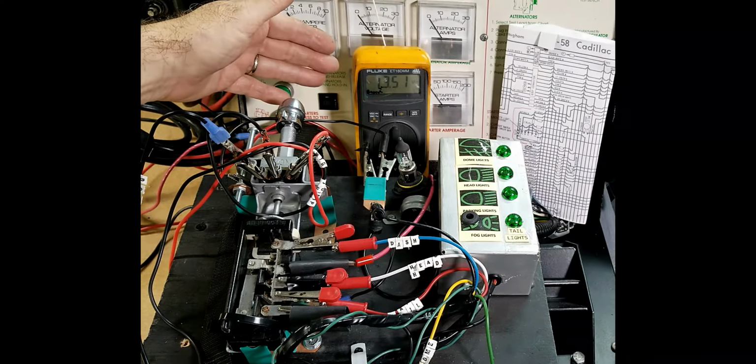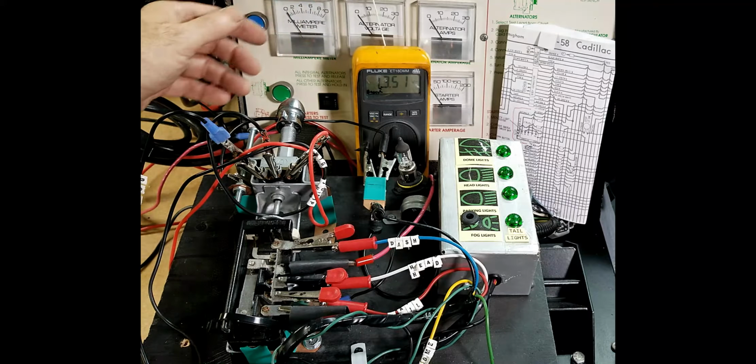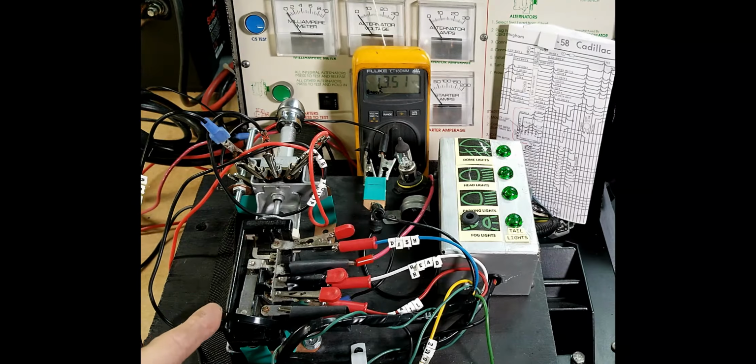Using a fully charged battery, indicating here 13.51 volts, the first position test will be tail and parking light operation. First position, indication of tail and parking light. Test operation number 2, tail and headlight. We see the front parking lights off and the headlights are on. Tail lights remain on. Going back to parking, we see parking, tail, and off.